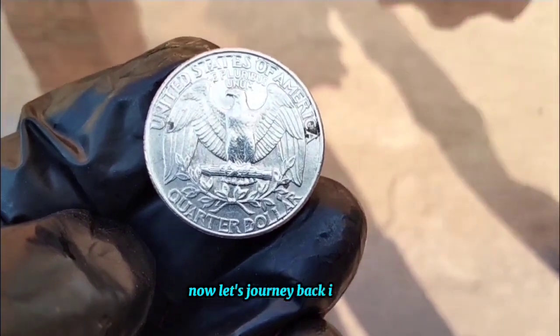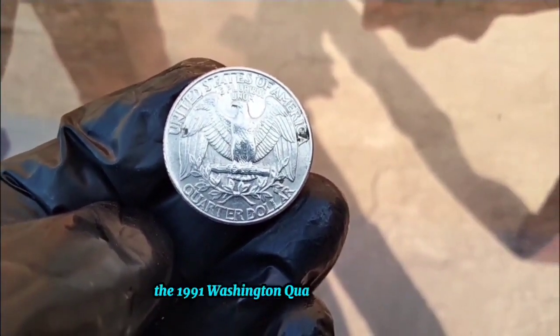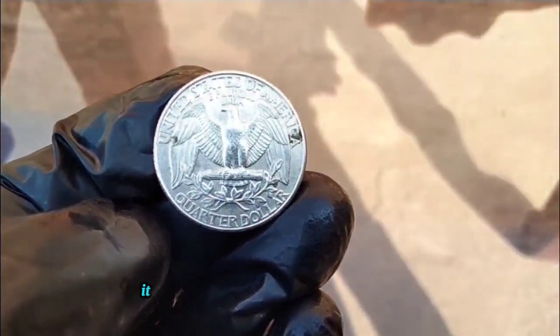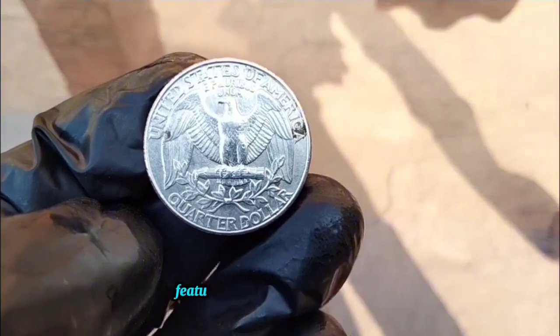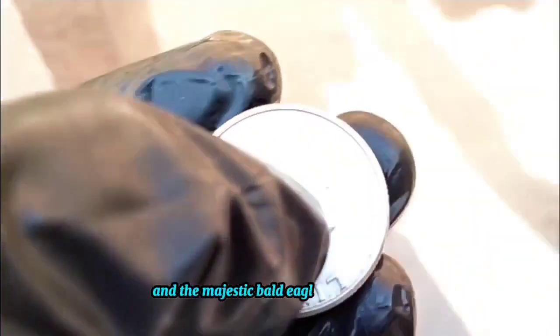Now let's journey back in time and explore the history behind this iconic coin. The 1991 Washington quarter was minted during a period of transition for the U.S. Mint. It was struck in both Philadelphia and Denver, featuring the iconic bust of George Washington on the obverse and the majestic bald eagle on the reverse.